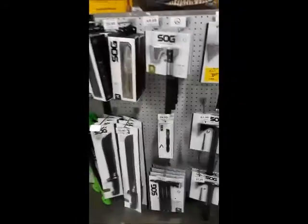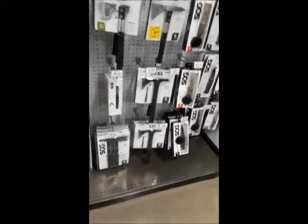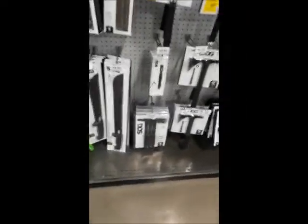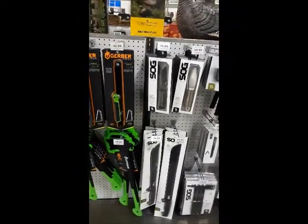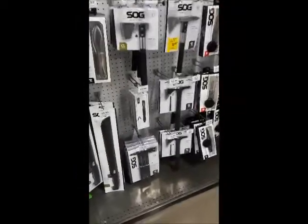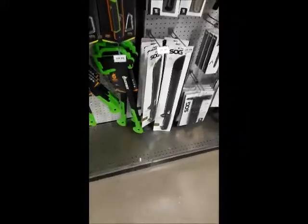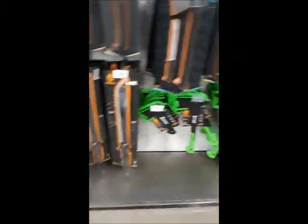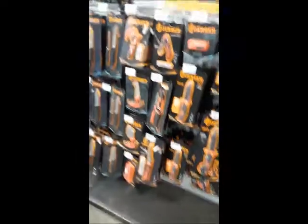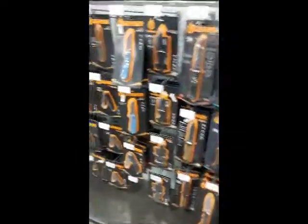Yeah, great selection. And this is why I wanted to come back in here and look the store over, because I want to actually give the store a fair shake. I think they're a little high on the tomahawks. I've actually seen these cheaper at, I hate to say this, Dick's, but actually these SOG machetes are a really good price. And this is why I always like to say, sometimes price doesn't matter.